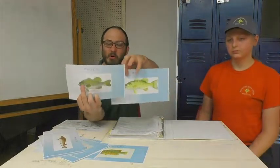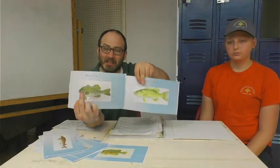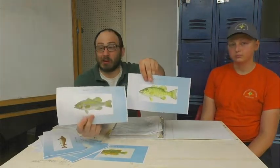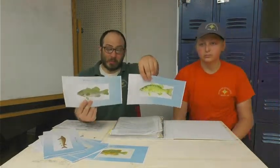But you can look at other things too. As the name would imply, the size of the mouth. One of the tricks you'll hear is to look at how far back the mouth goes. If the back of the mouth goes past where the eye is, you can probably bet it's a largemouth, whereas if it stops at or before the eye, it's a smallmouth, is the way you'll hear people talk about it a lot of the time.